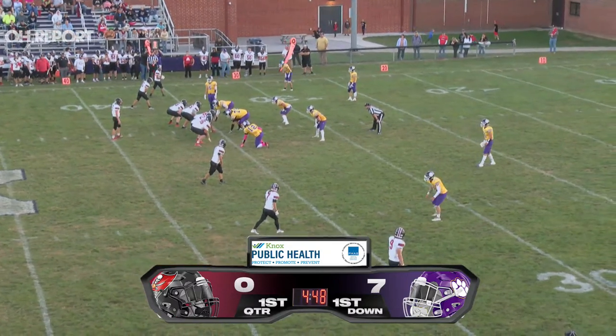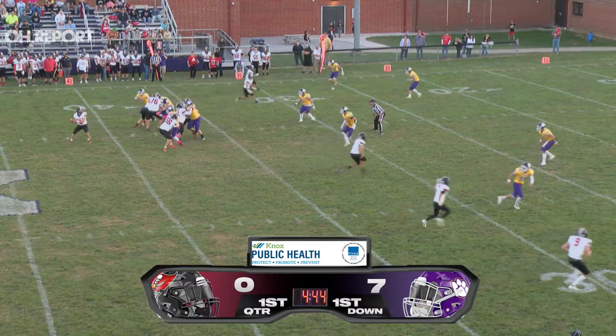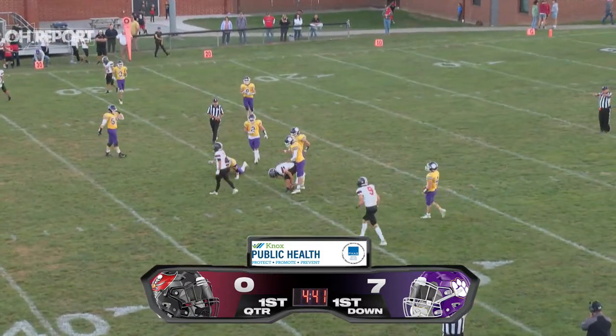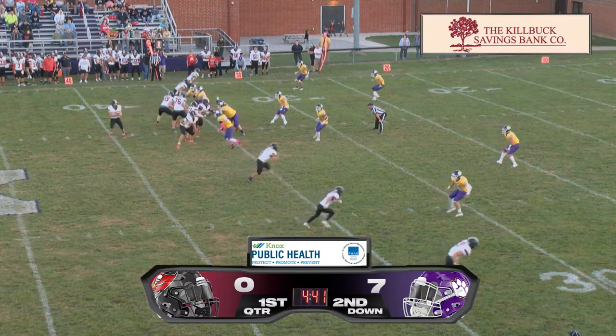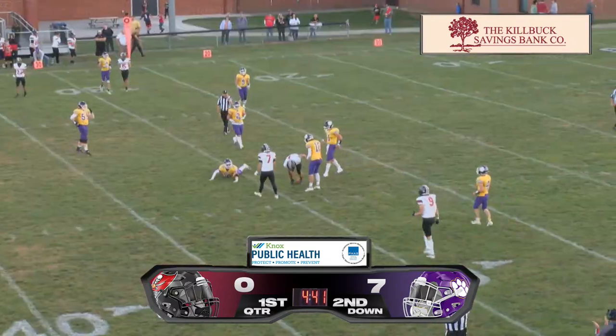A real opportunity now for the Pirates. The same look with five wide receivers wide, three right. Another throw and batted down by number 10, Blake Elliott. And a great job of getting in there. That was likely desperation, as that would have been a completed pass for another pickup of a first down.